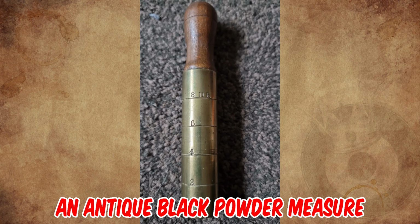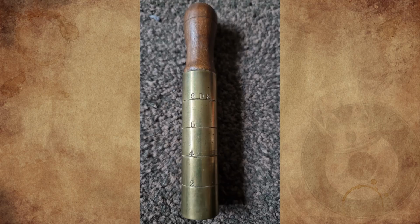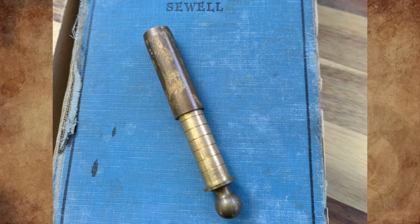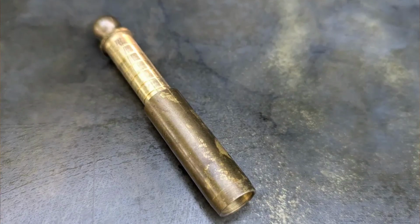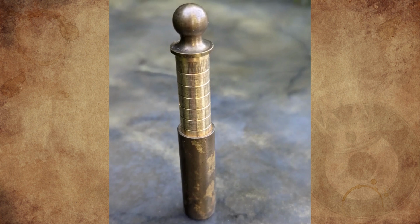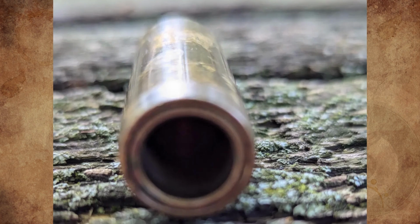It is an antique black powder measure for muzzle-loading antique guns. You're missing a part. It would have an outer brass sleeve that this would have slid into. Black powder and shot used to be measured in drams or grains, which are two not very common units of measure. It has a slide function to change the measurement amounts. You pull down on the wooden handle to get it to the right line, then fill it up.